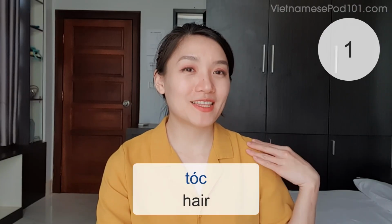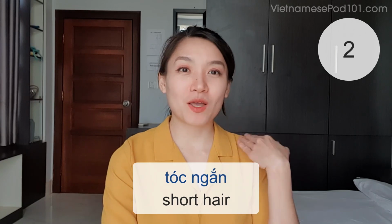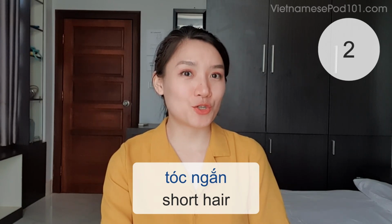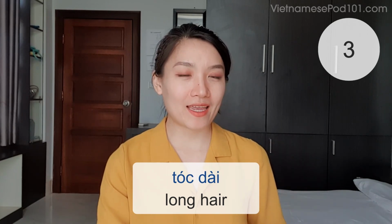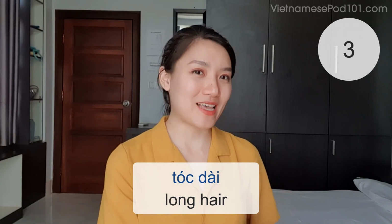Now let's talk about hairstyles first. We have tóc. Tóc means hair. Tóc, dấu sắc, okay? So we have tóc ngắn. Tóc ngắn means short hair. And tóc dài. Tóc dài means long hair. Tóc ngắn. Tóc dài, okay?